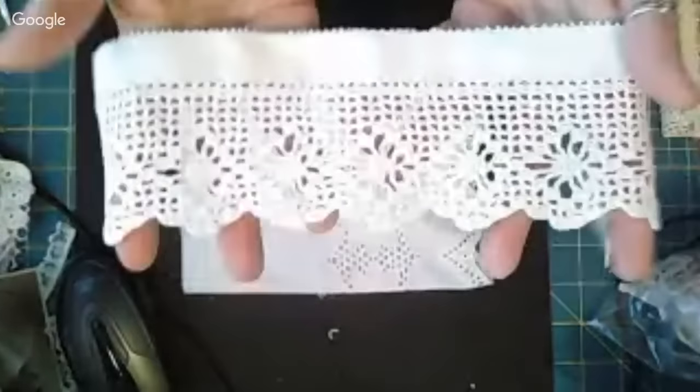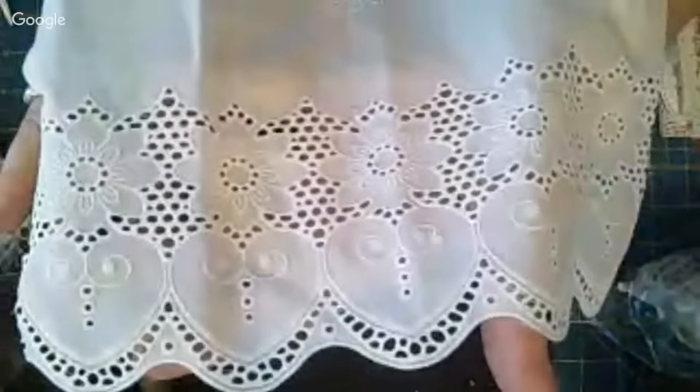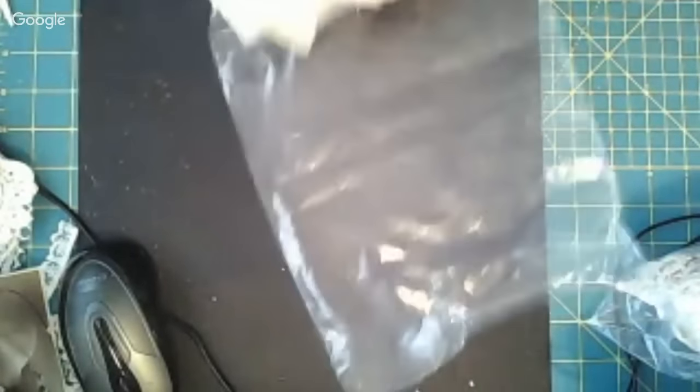Piece of this one. And again, that fabric. It's in this one. And like I said, together with that bundle will be another bag. It'll have doily mats in and doily cloths that you can cut up and do what you like with.